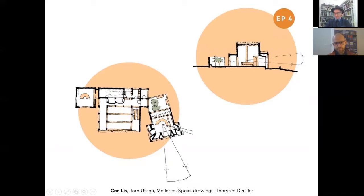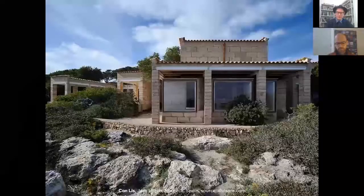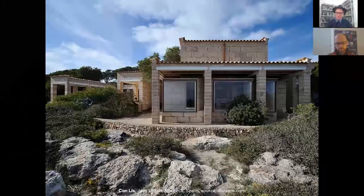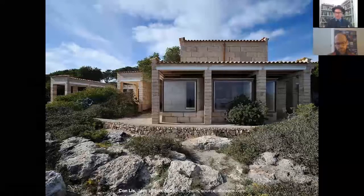And he does a really interesting thing in how he's controlling the view and the light that comes off the ocean. I spent a bit of time on the Adriatic coast, and the light is incredibly, incredibly intense. And so you really want to control it. So the house has these apertures that frame views, but also give you a very primary experience of being inside that space. And something he's done here is he's stuck the windows on the outside of the walls in order to create this feeling of being in a cave.